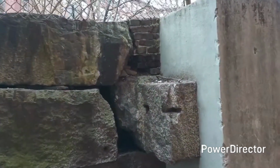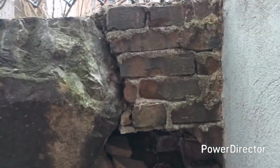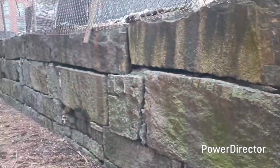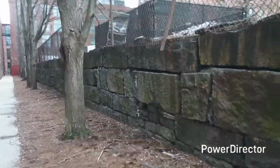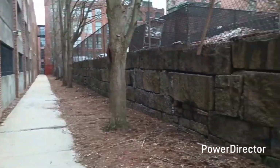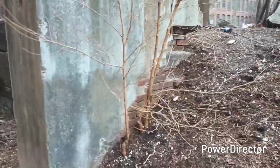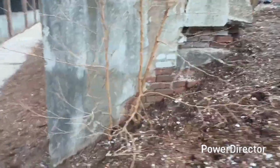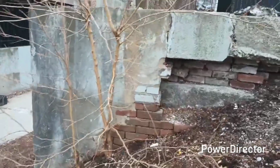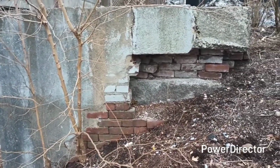Here's the end of it. It's about a football field. Right on the other side. That's what that wall is. Old brick wall.